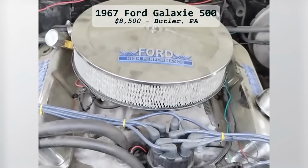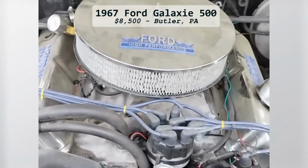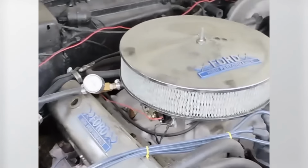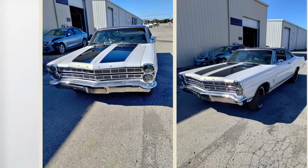Here is the 1967 Ford Galaxy 500, a well-maintained classic featuring a powerful 390 V8 engine, Edelbrock carburetor, and intake manifold. It has an aluminum radiator, C6 transmission, and a posi rear end. While it runs and drives, it may need a brake booster.